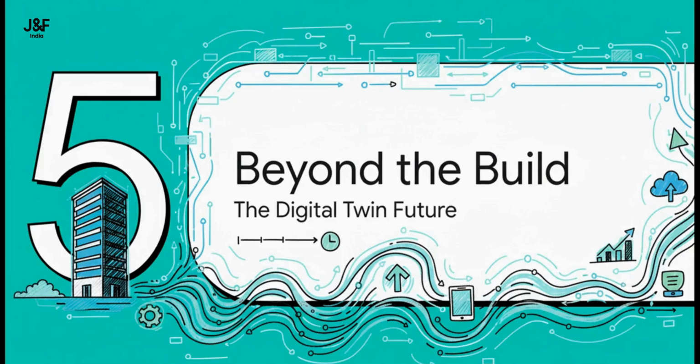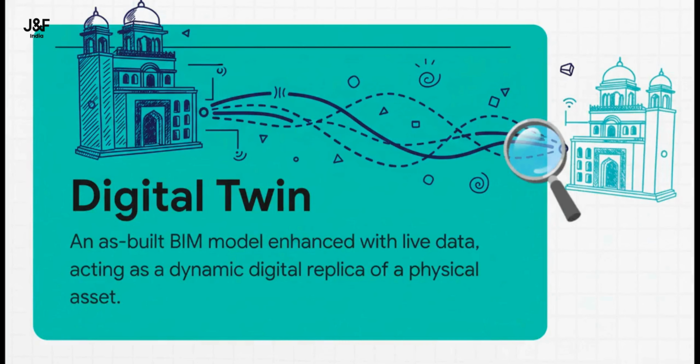But here's where it gets really exciting. The story doesn't end when the construction crew packs up and leaves. In fact, for the person who owns the building, that's really just the beginning of the journey, and this is where BIM's value extends long into the future. The next stage of this evolution is something called a digital twin. What you do is you take that final, perfect, as-built BIM model, and you connect it to the actual physical building using sensors and live data. You essentially create a living, breathing, dynamic digital replica that mirrors what's happening in the real building, in real time.